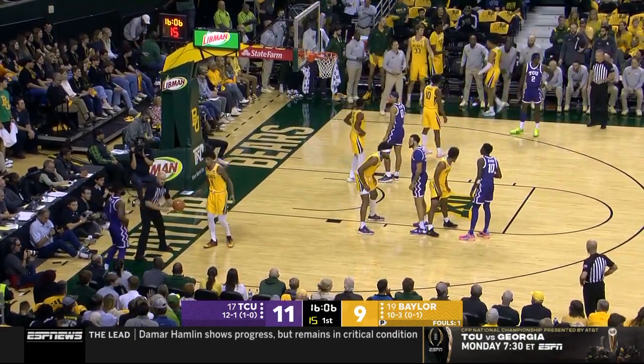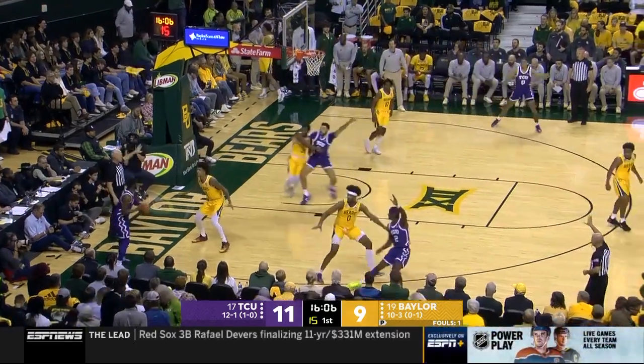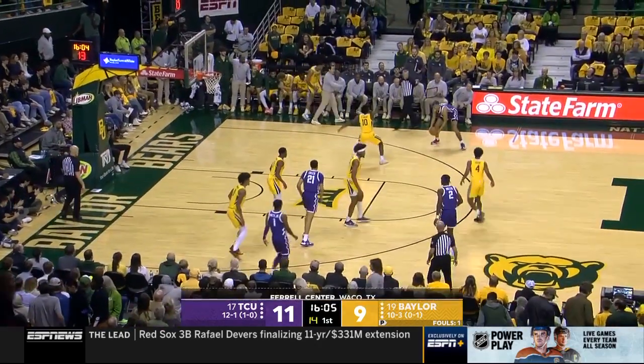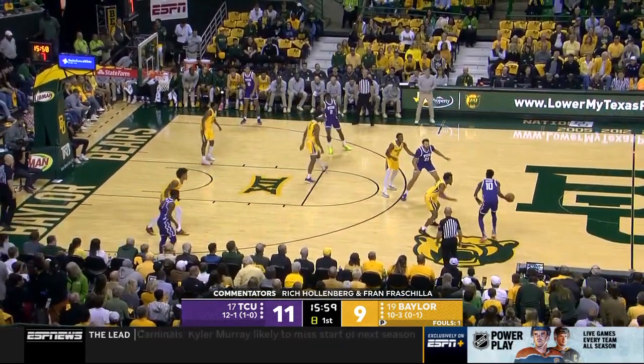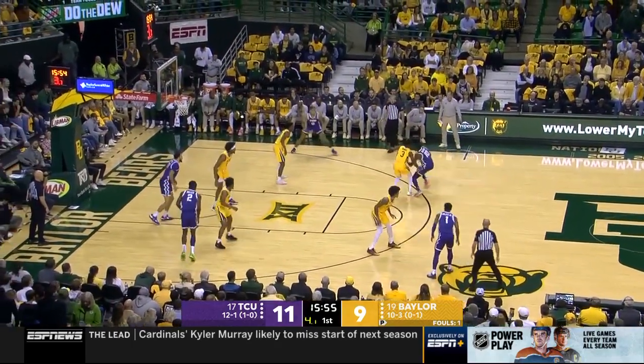We welcome those of you who just watched Iowa State take down Oklahoma in Norman. So the Cyclones start off Big 12 play 2-0. We're here in Waco. It's the Baylor Bears, ranked 19th in the country, taking on the 17th ranked TCU Horned Frogs. Rich Hollenberg, Fran Fraschilla, a top 25 tilt in the Big 12.